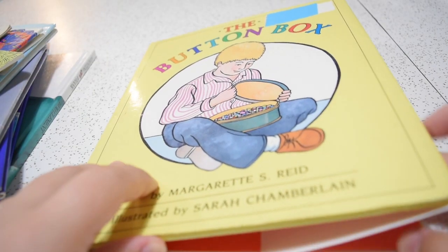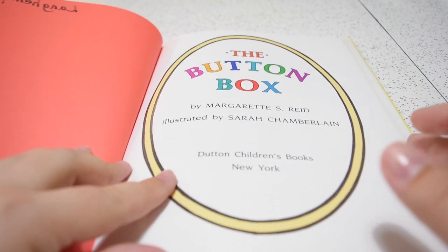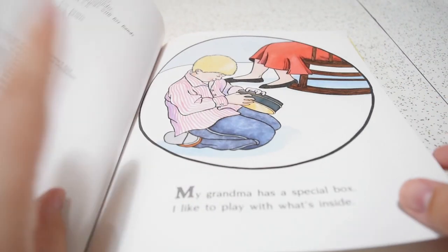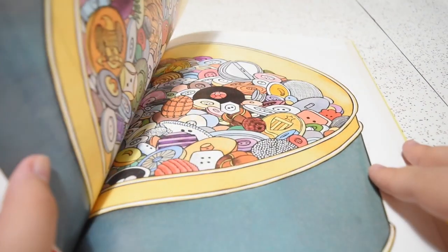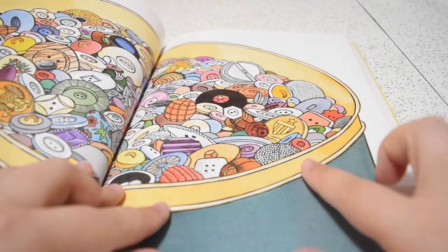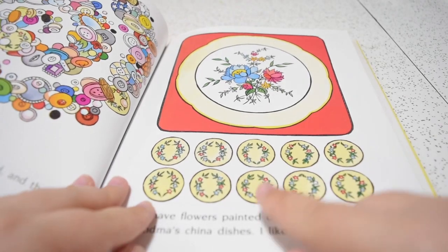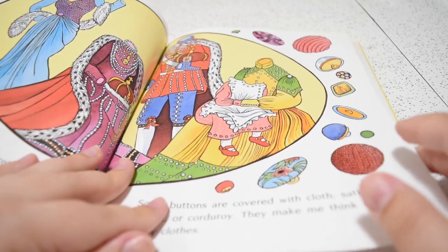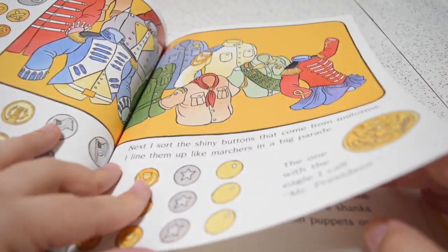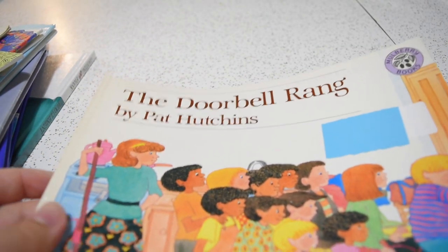The Button Box, which reminds me of my grandmother who has a giant box of buttons. Yep, my grandma has a special box. Yep, she does. This is about what it looks like too. A giant box of buttons. But this is cool, finding all the patterns that are the same and all of these. Yeah, that's a cute book. All right, and The Doorbell Rings.